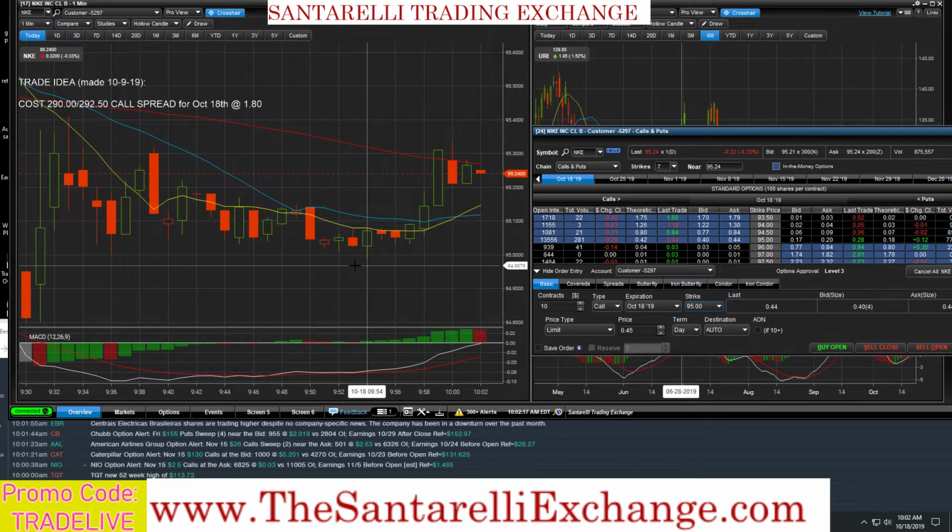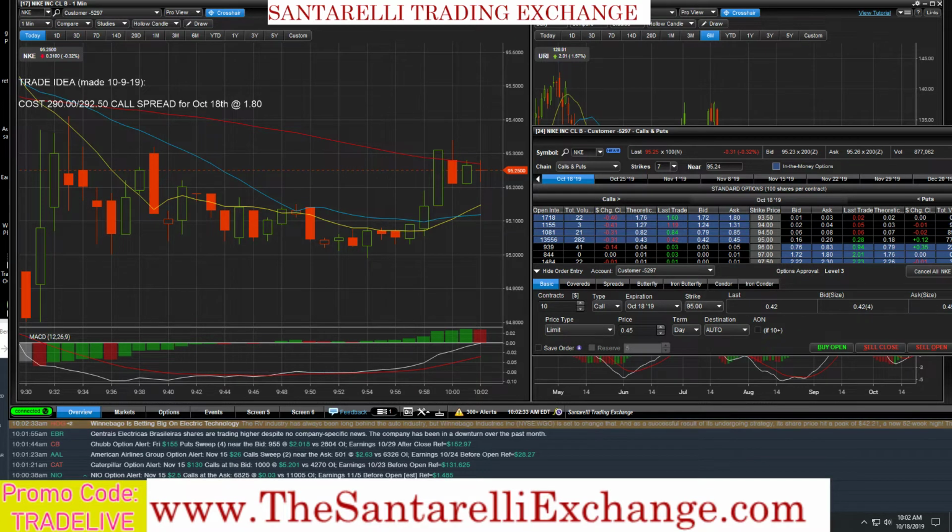Sudiker said Amazon's at support. I'm going to check Amazon on the chart above here. AMZN. U.S. Conference Board leading index. Amazon is right down to support at the 50 SMA on the daily. Let's see if it holds that 10 SMA right now, which is right around 1783.7.